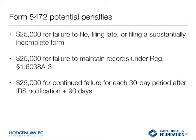Okay, so moving on to penalties. This was part of my presentation before they even changed the penalty amounts, because even in the past when it was only $10,000, it's a little bit complicated, and there are a few things you need to know about how the penalties work and how they get assessed. So first thing, penalties have increased from $10,000 to $25,000. That $25,000 is assessed for failure to file, filing late, or filing a substantially incomplete form.